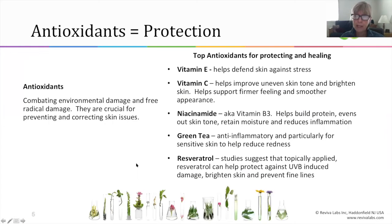So some of the top antioxidants you want to look for in your skincare for protecting and even healing your skin are vitamin E, which helps defend your skin against stress, and vitamin C. If you can get those two together, it's perfect. Those two antioxidants really help to support your skin and are crucial for preventing future damage. Vitamin C in particular helps improve uneven skin tone and brightens the skin. It also helps to firm the skin and give it a smoother appearance.